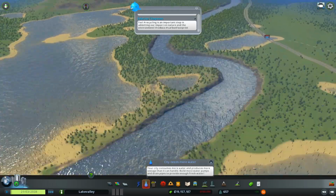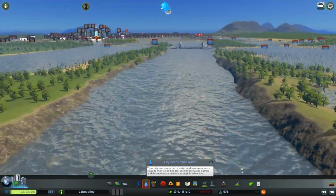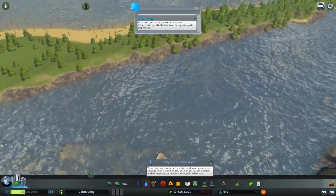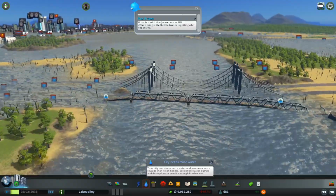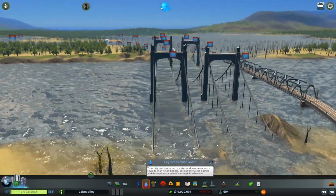Water's actually getting backed up because there's water flowing from this side in. And as you can see, it's getting backed up as soon as it hits the city. This rock formation is now underwater, and it looks like it's pretty much overflooded this bridge right here.